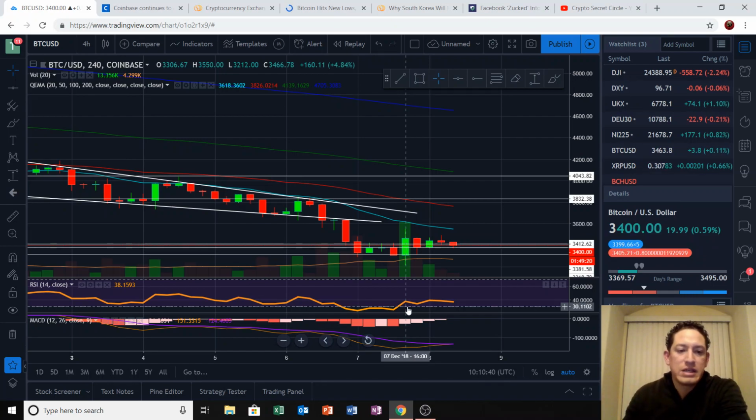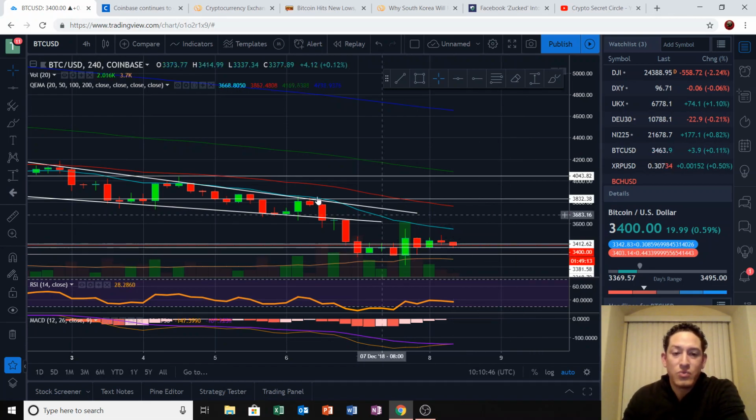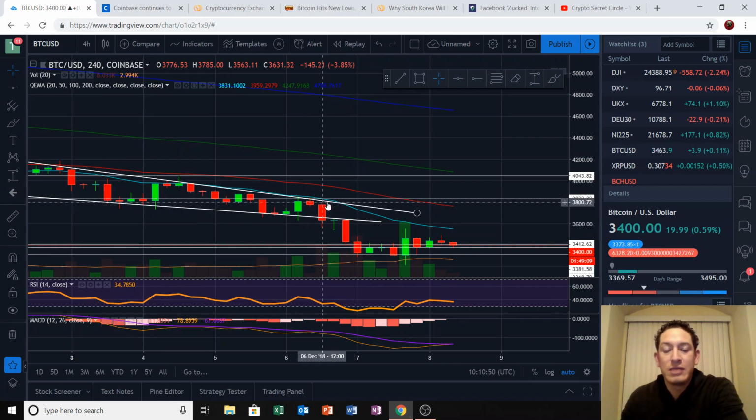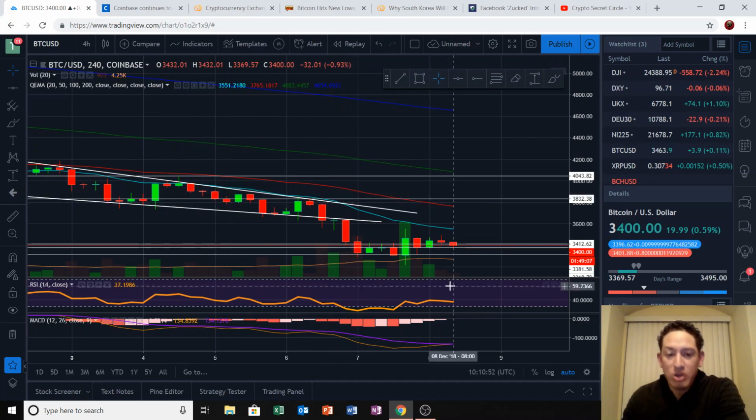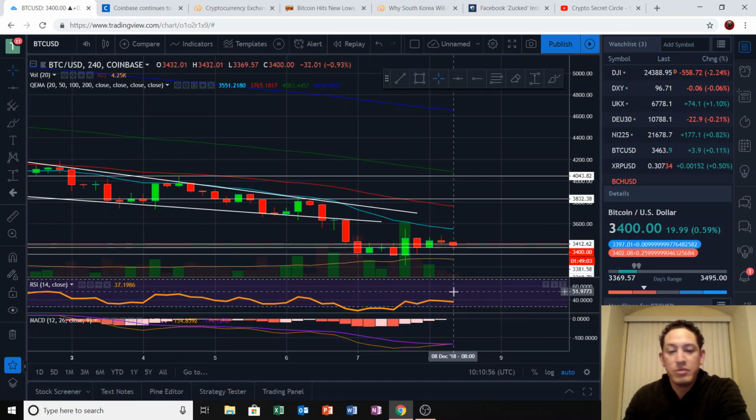But in this case, with this overall trend falling, and with this recent breakdown, when the RSI and MACD were looking pretty good, and we still broke down, this area for me, even though the RSI seems to be making higher lows, looks decent. It's not very telling, and it's not that significant to me.